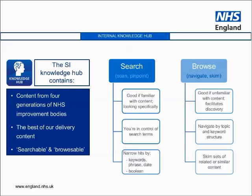So we would recommend that you use search when you are familiar with our improvement content set and you have a particular content item or set of items in mind that you want to pinpoint specifically. With search, you're in control, so you define the terms that you want to search on. So again, it's good if you are familiar with our content or you're familiar with the language of improvement. And then as you scan your first search results, you can refine your search to help you pinpoint what you're after by, for example, searching for phrases rather than words and employing Boolean operators to add further keywords or terms such as a date or an author.